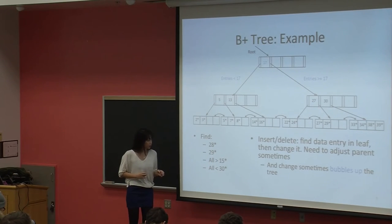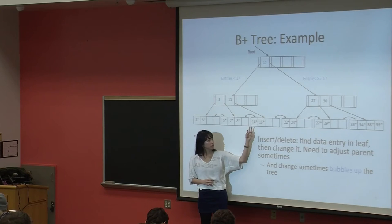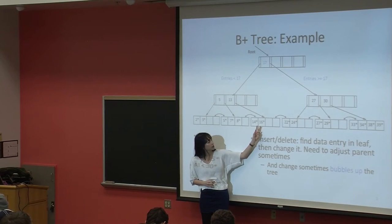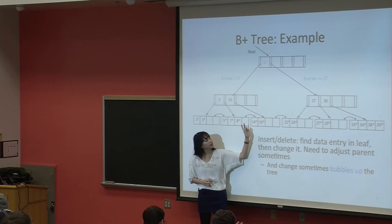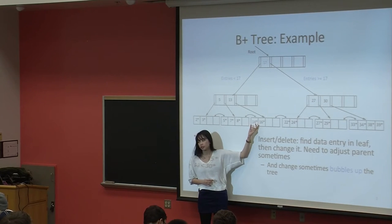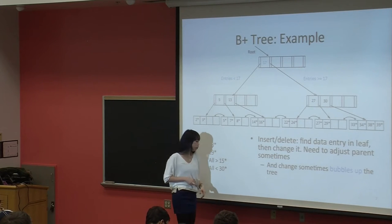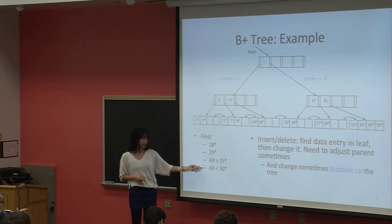Okay. So you see right here, when we find 15, supposedly, if it exists, it will exist in this page. But not all the entries in this page are required. Okay? We only get the one we want, but for the rest of the pages, we get all the entries. How about less than 30?